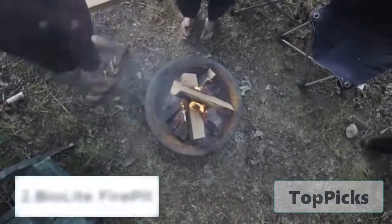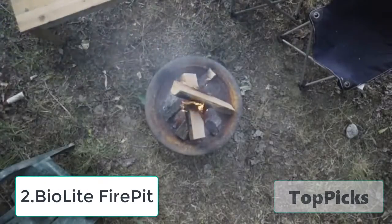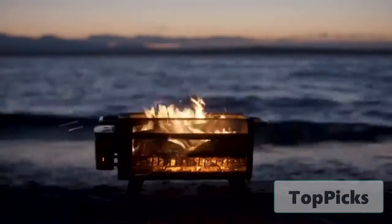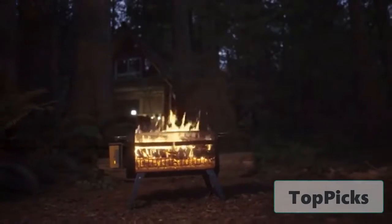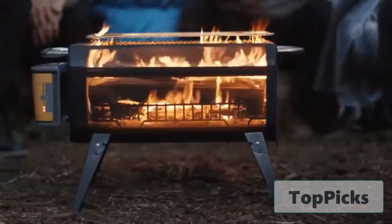But the smoke that comes with it can often get in the way of sticking around. It's time to upgrade your fire with the BioLite Fire Pit. A Bluetooth-controlled wood-burning system that can cook your meals and create an outdoor floating fire without any of the smoke.